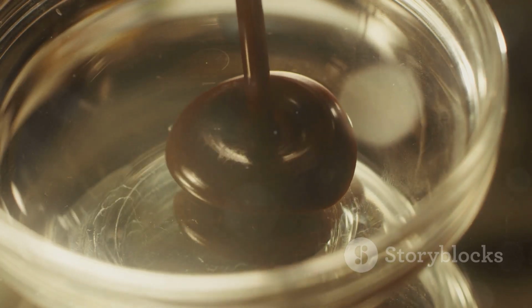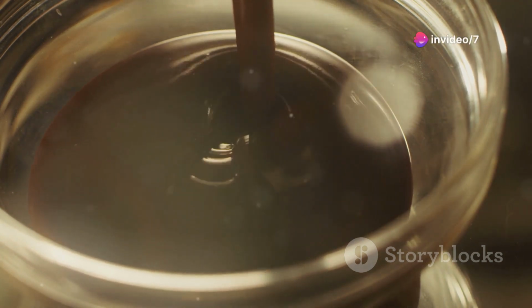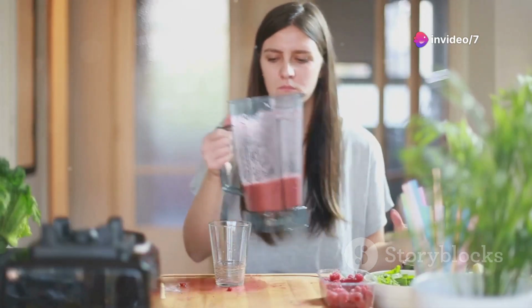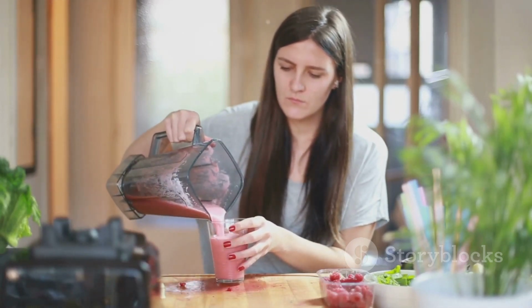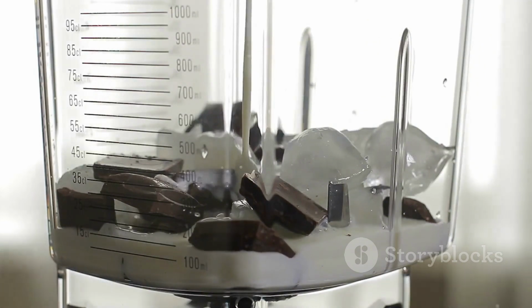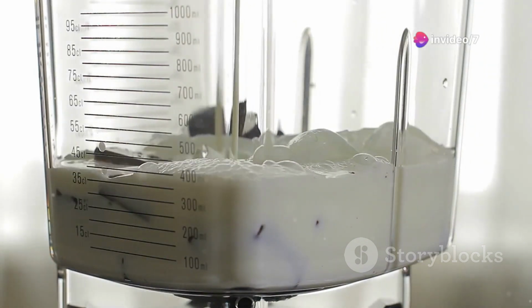But truffles can be a bit fussy to make, right? The process is intricate, requiring patience and precision. So I thought, why not capture that magic in a smoothie? A simpler, quicker way to enjoy that same indulgence. Easier to whip up, perfect for any time of day. Whether it's breakfast, a midday treat, or a late-night craving.